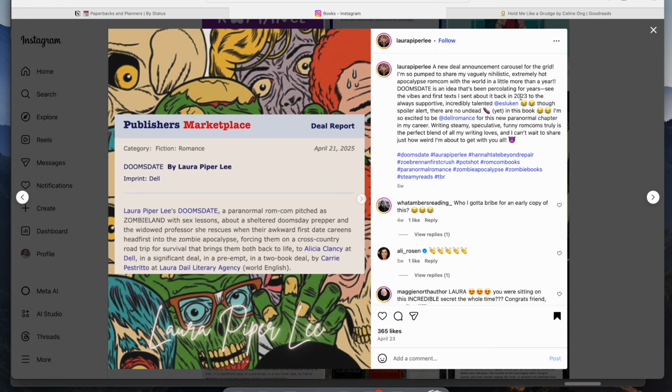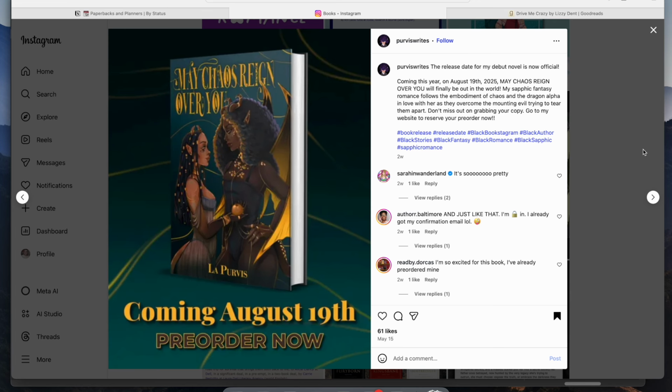Neither one of these is on Goodreads. Then we have a book that is going to be self-pubbed. It's not on Goodreads yet. I think I saw this on EA Noble's story, and this cover is stunning. It's called May Chaos Reign Over You. It's a sapphic fantasy romance, follows the embodiment of chaos and the dragon Alpha in love with her.